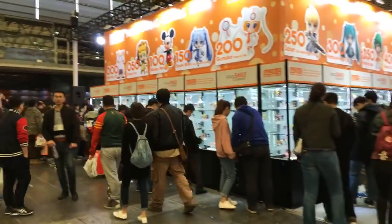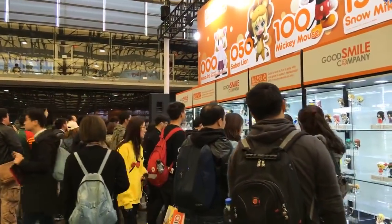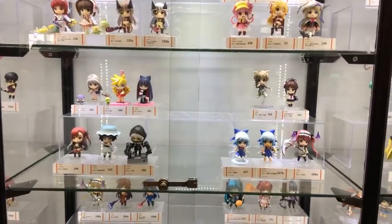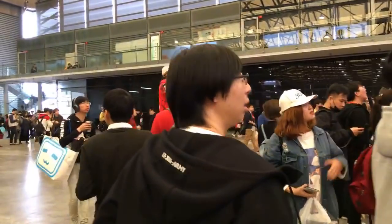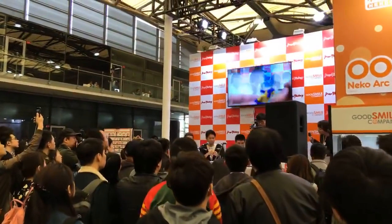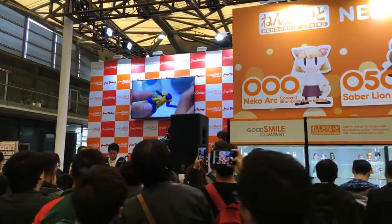Goodsmile, okay. The Goodsmile style is much better for display. You can see there is a lot of space. Even though two guys are grouping together to take a picture, you can stand beside them and take another one, so this is good. At least I can shoot the video. But the worst thing is I don't know where the entrance is. Some Japanese painter and sculptor are over there showing their skill to the audience, but again, this is not my cup of tea.